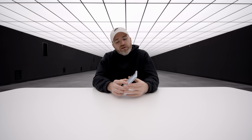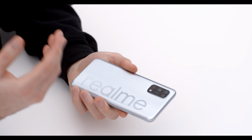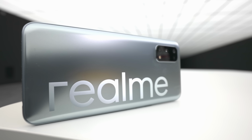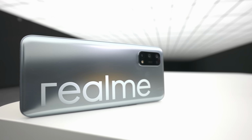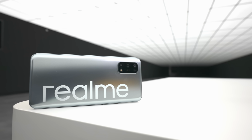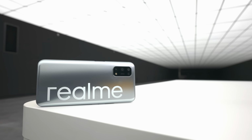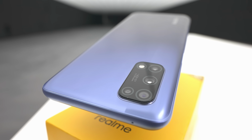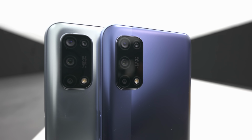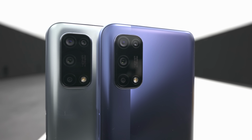So there you have it. The Realme 7 5G. 5G now available in a device with a 120 hertz display, a 5,000 milliamp hour battery, and a sub 300 USD price point, available in a couple of different colors, as mentioned, the mist blue as well as the silver. Let me know down in the comments which of these two you would select for yourself.